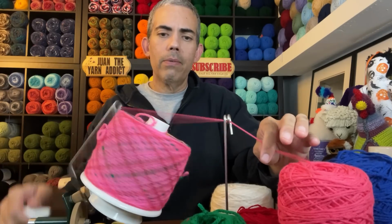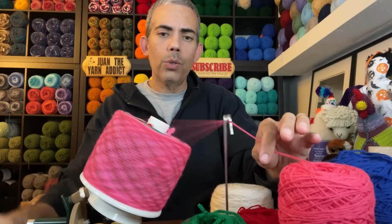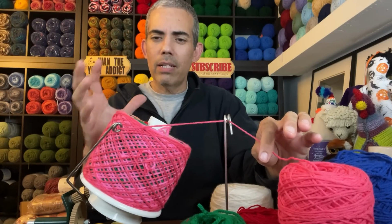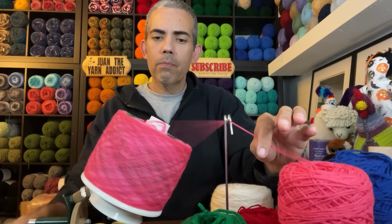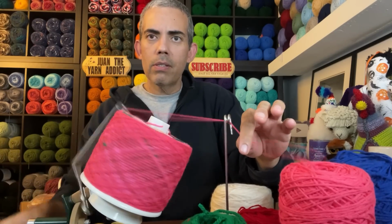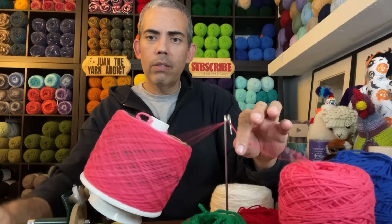Oh yeah, there we go. Now I like to hold on to the yarn to get some tension on this to make sure it's nice and firm. No one likes a loose cake. It's a nice coating of this color here.